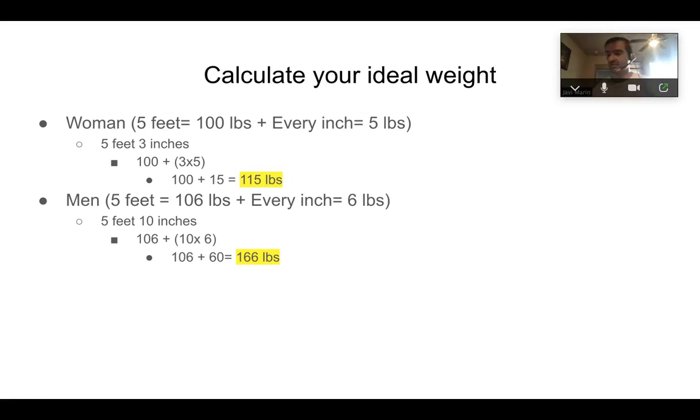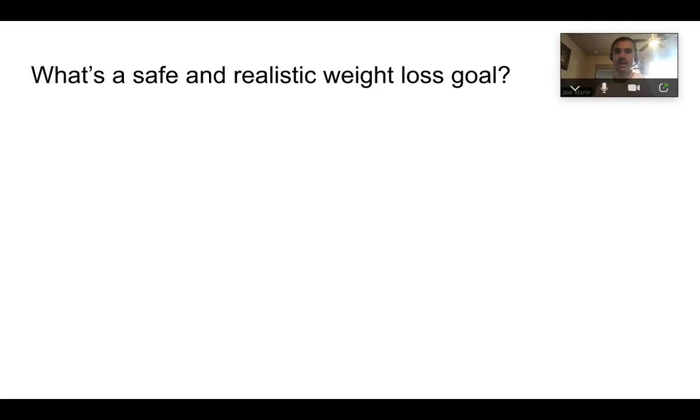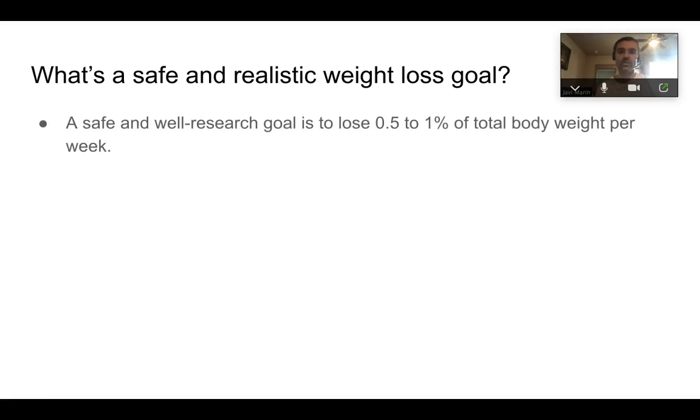Very important. All right, so that is achieved by creating a caloric deficit below our daily energy expenditure, okay? So we need to burn 3,500 calories in order to lose 1 pound, if that makes sense. So, okay, mild weight loss is considered to be losing half a pound per week, and that would be a deficit of 250 calories. Moderate weight loss would be losing 1 pound a week, and that would be a deficit of 500 calories.